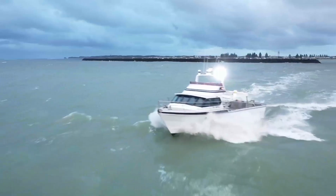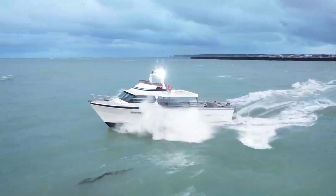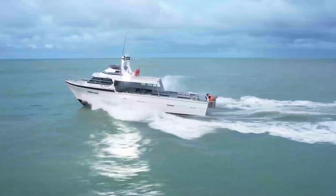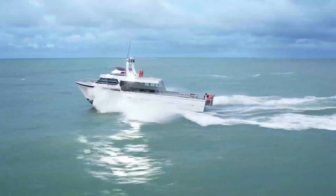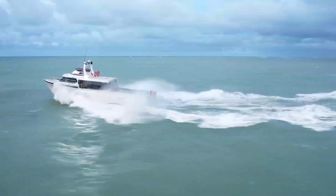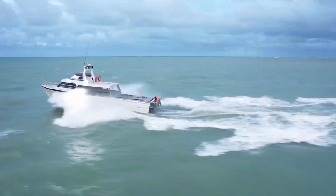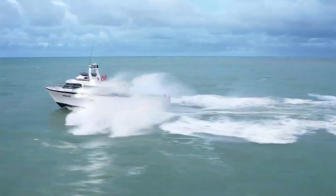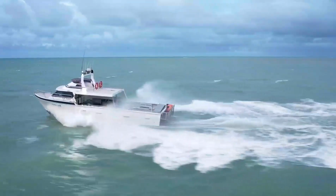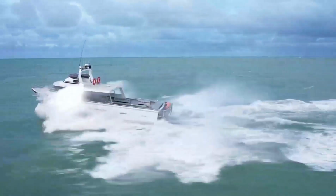Yep, when you're ready. So we're just going to bring it up to cruise. As you may be able to see with the white caps, we have a bit of weather. And she's early. So we are sitting on 18, nearly 19 knots. As you can see from the drone, we are struggling to keep up with that breeze.